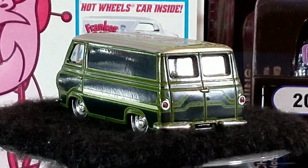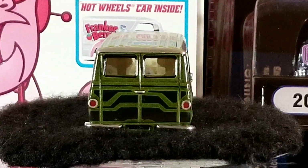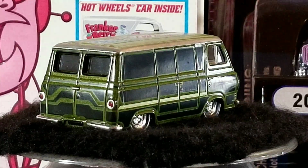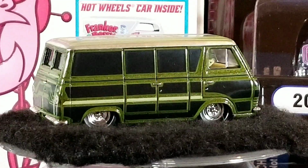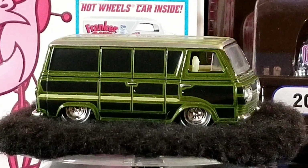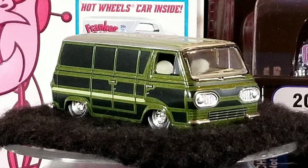This is the green one. This is the original one. This was actually modeled after a real van. This is a real van that runs around on the streets, and you can see at car shows and stuff. And this diecast was modeled after the real van.